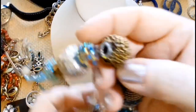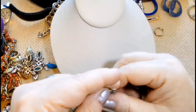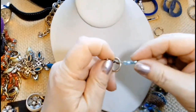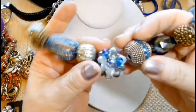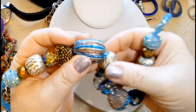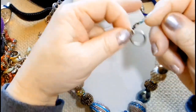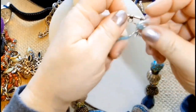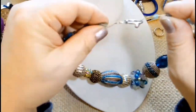All right. Same with this guy. This one looks a little better made. Yeah, this one is very similar. It has a toggle closure, different colors. It has blues in it. But this one is nicer because it just has a little bit of space in between the beads, which it's supposed to, so that it kind of moves a little bit. But it doesn't have that extra that the other one had. This one just looks a little better.